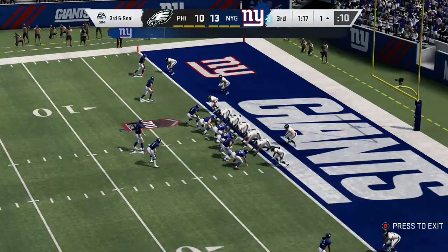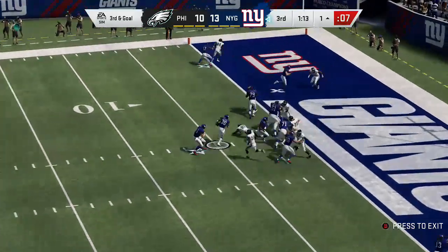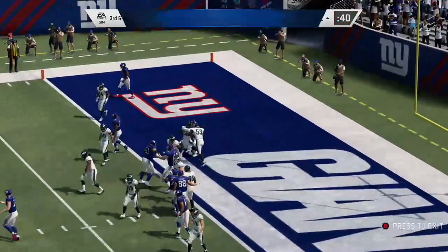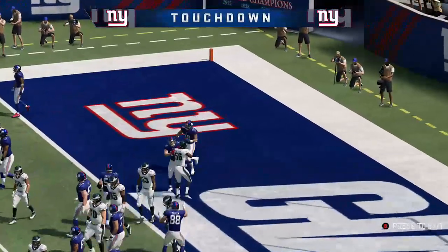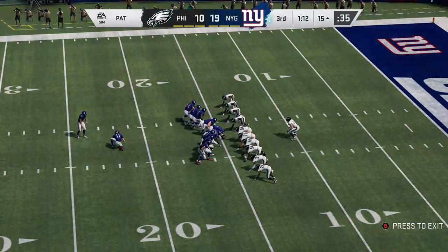Well, they've been so good on 3rd down all day long. Can they convert another here on 3rd and goal? This is Coleman. And he is in. Touchdown, Giants. Tevin Coleman. His first touchdown of the new season.